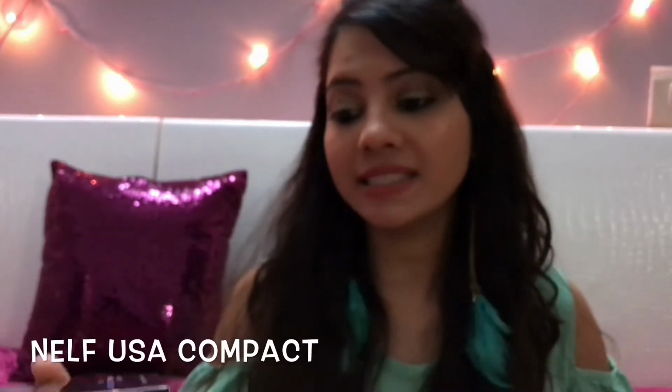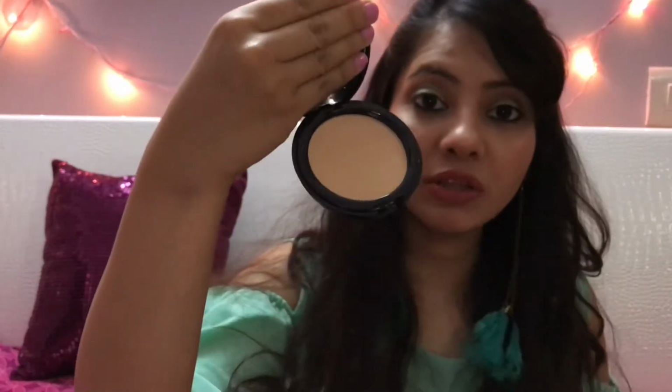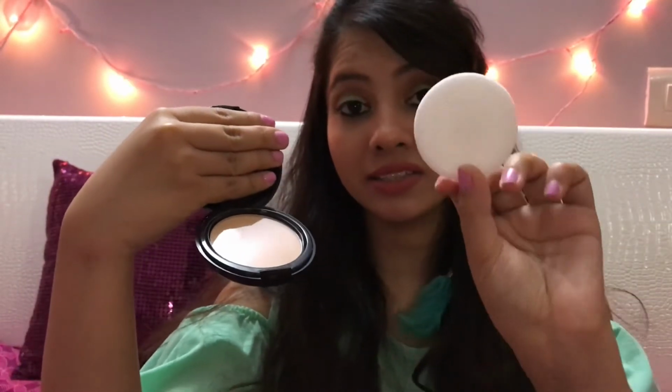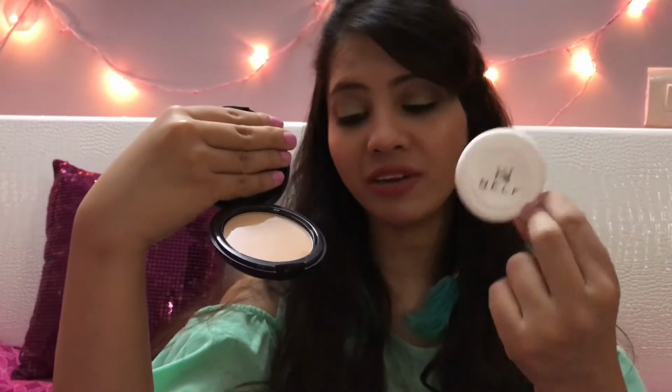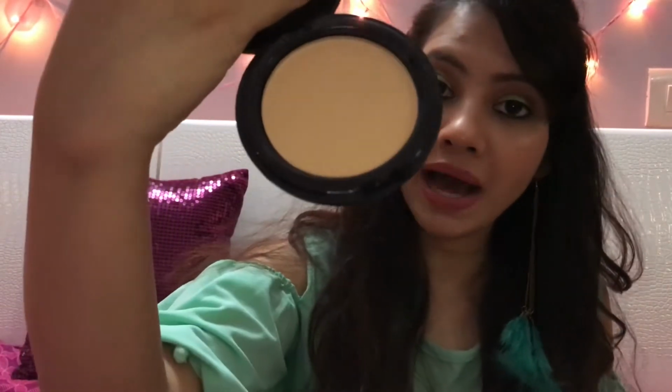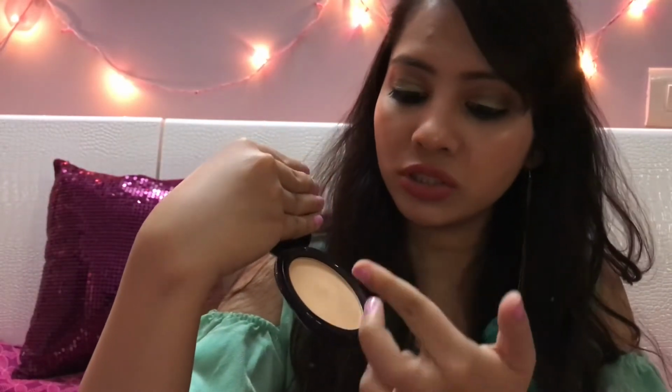So the next product is this NELF USA compact. Let's just open this up. I have it in the shade Ivory 02. This is what the compact looks like, and it comes with this puff which is barely of any use. Mostly I never use these puffs unless it's really required, like when I'm traveling or something. So this is the Ivory 02 compact. Let me just show you a swatch.